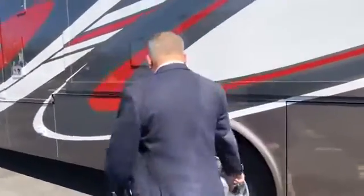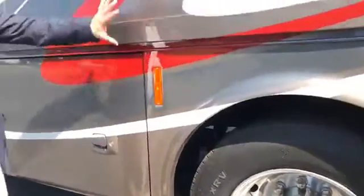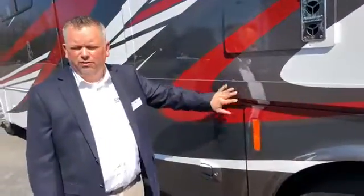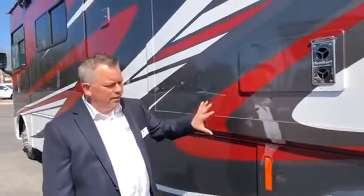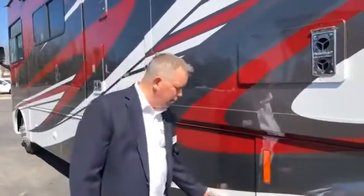Got Alcoa rims over here. As I was talking to you about the paint job as well, they do it in their own facility. Tiffin's built in Red Bay, Alabama. Their paint facility is in Mississippi. It's about 10 minutes away, right on the border.